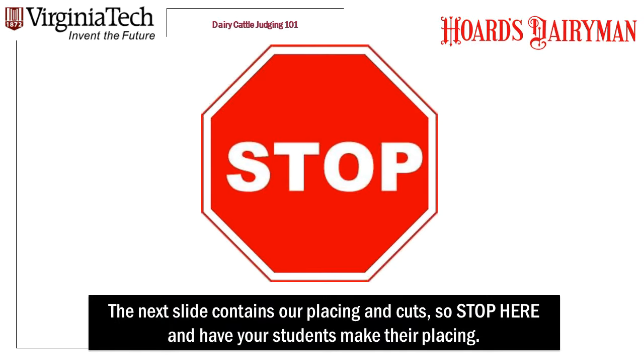So there's your class. Stop here. You can toggle back and forth through the pictures, but don't go forward from here until you've got your placing complete and your notes if you're doing reasons on them. Just some reminders for reasons. You'll have 15 to 18 minutes to prepare if you are in the youth division, 15 minutes if you're in the college division. You want to keep your reasons to about 2 minutes, and you need to be ready to give these without your notes.